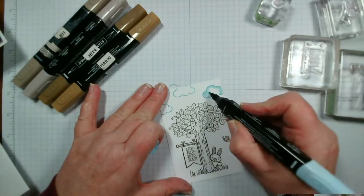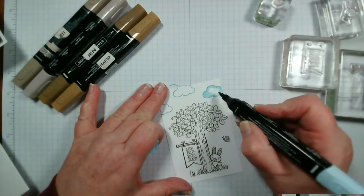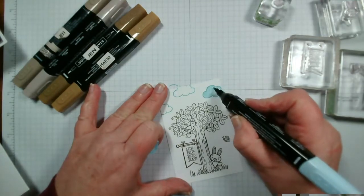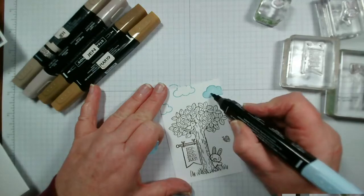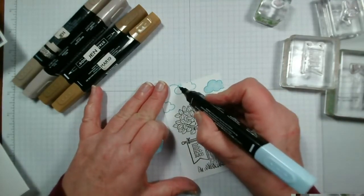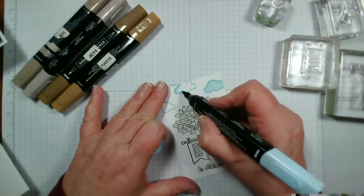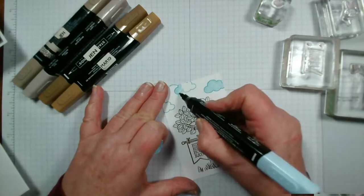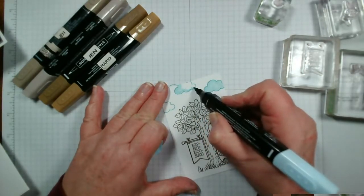And what I'm going to do is colour that in, and then I'm going to use my white colour, or the clear colour lifter, just to take some of that colour out to lighten it up. There we go.